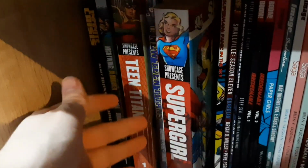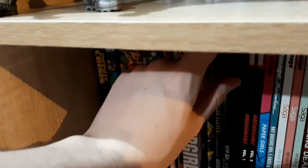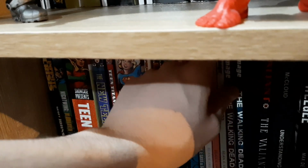Supergirl, if you haven't read Superman and Supergirl and stuff, I recommend it. It's goofy and ridiculous and awesome. You can skip this. Superman Panic in the Sky. Superman Smallville Season 11. I haven't read this yet, but I'm excited to. Alan Moore, Writing for Comics. Deep Sea, Irredeemable Volumes 1 and 2. Paper Girls, Rat Queens, Saga Volumes 1 through 3, Walking Dead Volume 1 and 2, the Valiant Era Collection.